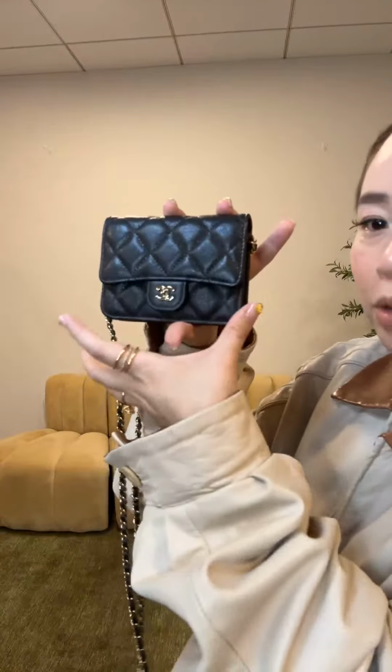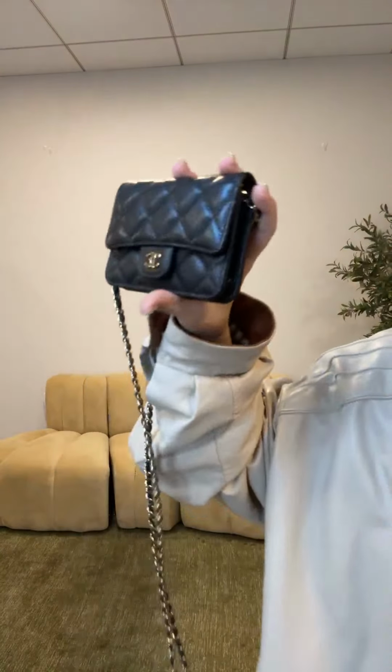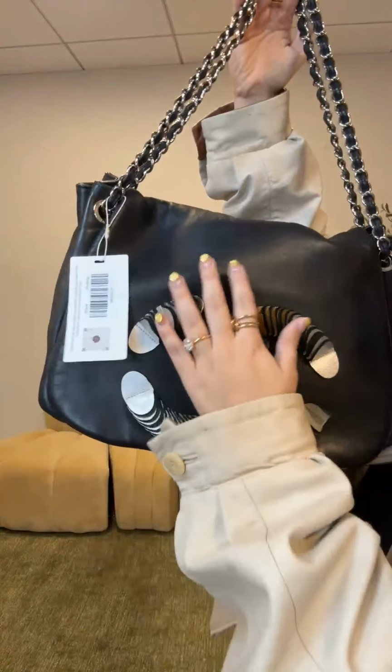Next up, this one. This is like a mini classic flap, the miniest classic flap. It's technically a Chanel card holder on chain. You guys, black caviar leather, gold hardware, resembles the look of a Chanel classic flap. Let me tell you the price of this one. She's in excellent condition, little to no wear. A piece made in 2021, $18.99. $18.99. I don't even think they have any type of little mini wallet on chain even close to that price in store.